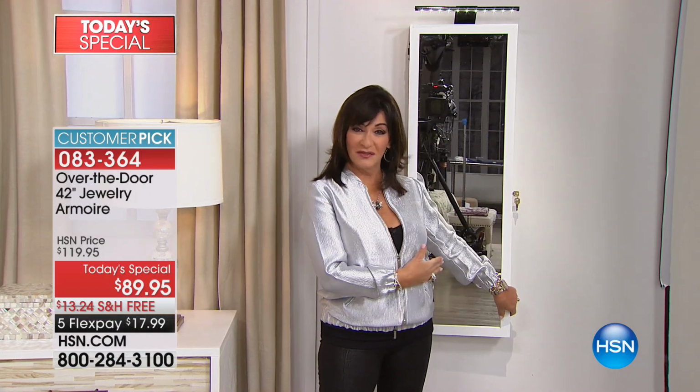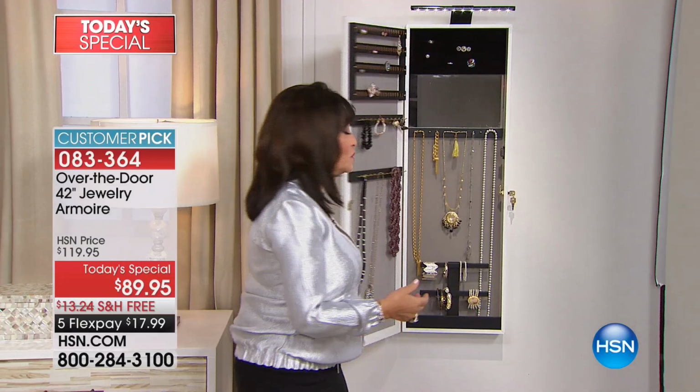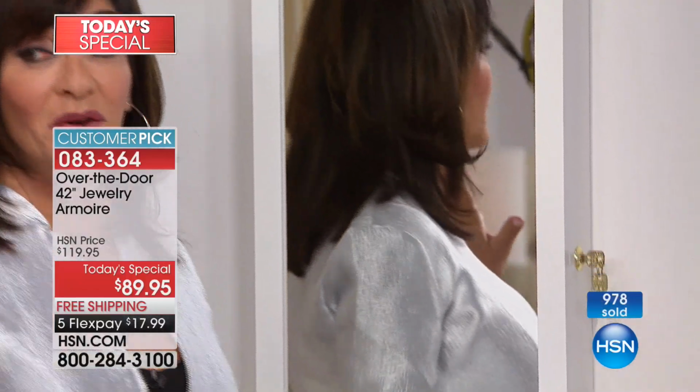You might buy a sweater, you might buy a jacket, which I buy lots of, but do you use it every day? This is something you're gonna use every day, because every morning when you get up, you're gonna get dressed and look in this full-length mirror. Then you're gonna open your armoire and choose your jewelry. And in the evening, this is gonna be your last stop as well. So you really get it all with this armoire.